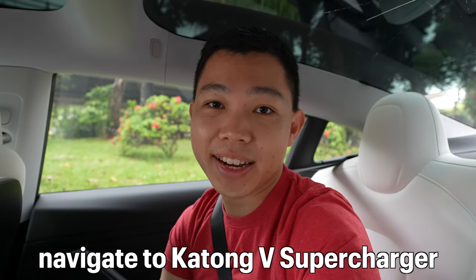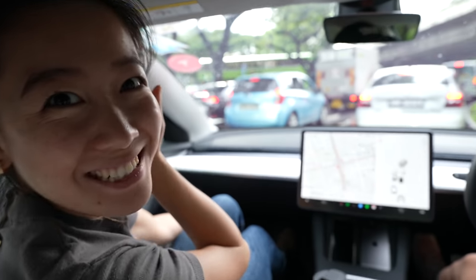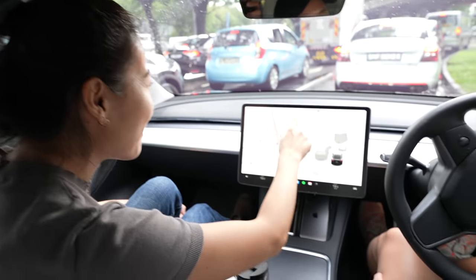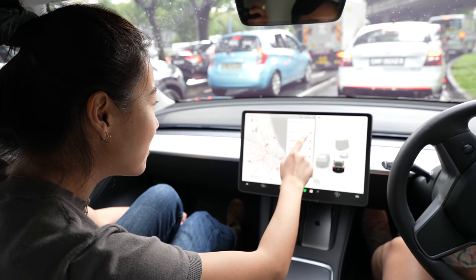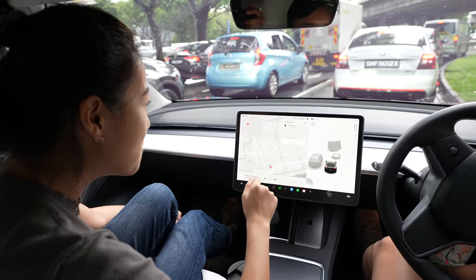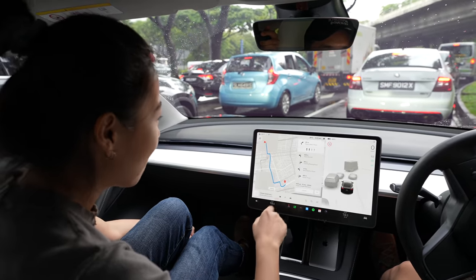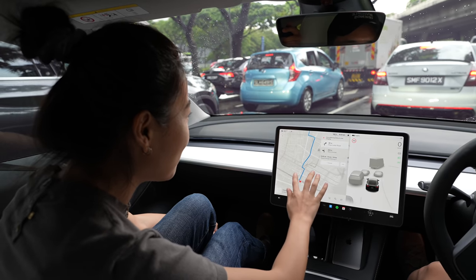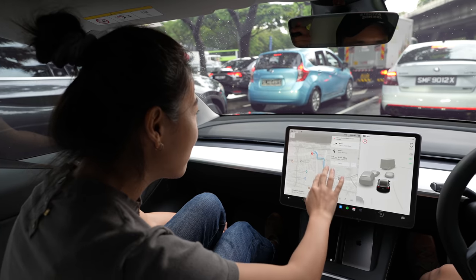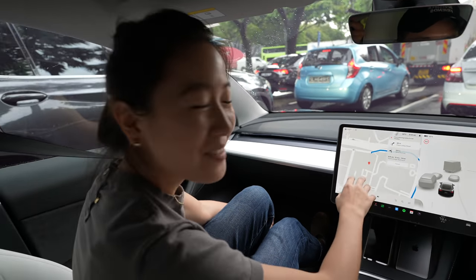We're in Aubrey's neighborhood in the east, so we're going to get Aubrey's help to navigate us to the Katong V supercharger. Her first time doing it. Yes. Aubrey, lead the way. Yes, I'm excited. I've got to play with this a little bit just now, so I think I'm familiar with the charging. And boom, Katong V. Has it started? Okay, it has started. Awesome. We're gonna do a nice little drive in my neighborhood. Go by the beach. Get some wonton mee, Katong mee.